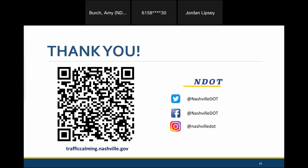And then here are NDOT socials, if you want to follow, this is a QR code, and the address down here, trafficcalming.nashville.gov, has a lot of resources for the program. That's where you can check the results of the ballots. The plans will be posted online. And also from the ballot, you will be able to access the plan. So anyone that's not familiar with the project but wants to vote or find out what's going on will be able to see these same plans online. These meetings that are recorded are posted there. So it's a wealth of information about the program and status for your street. There's a mapping tool as well.